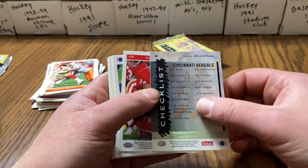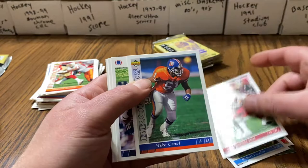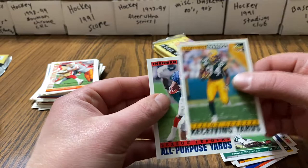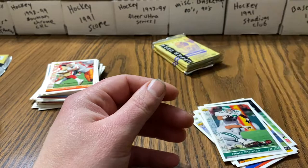Dana Hall. Alfred Williams. There's Dana Hall. Robert Porcher. Randall Hill. Mike Kroll. Neil Anderson. Eric Davis. Rod Woodson. Heath Sherman. And we have a Sterling Sharp receiving yards, and a Thurman Thomas. Not bad. Not bad at all, if I say so myself, to be honest with you.